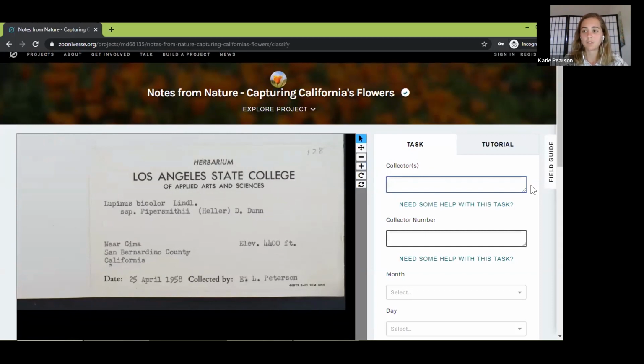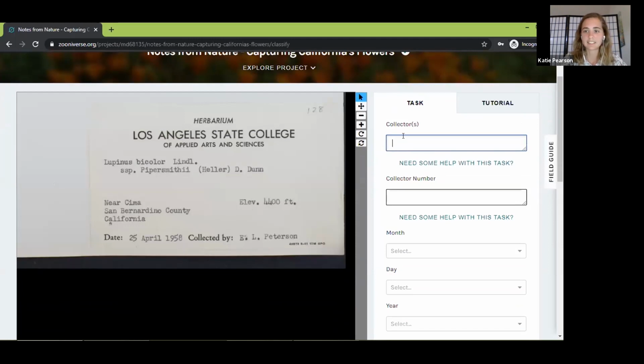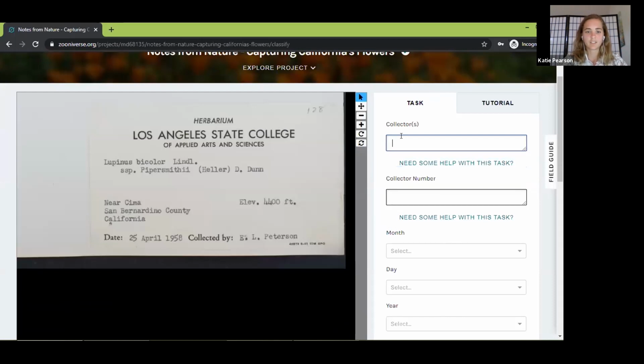So there are several panels that it's going to ask you for data for. So for this example, first it's going to ask me about the collector. If I was unsure where the name usually is, of course, you can click "need some help with this task," and there you go. So I can enter the collector here. It's pretty obvious here. It says collected by. Then the collector number. I've gotten a challenging one and there's not a clear collector number on this. Well, in that case, I can leave it blank.